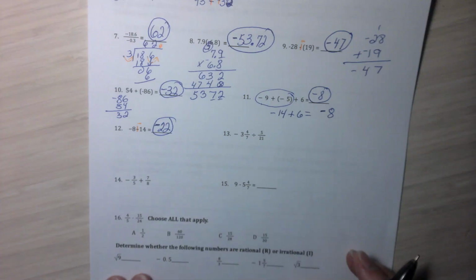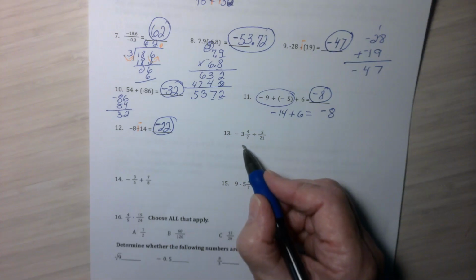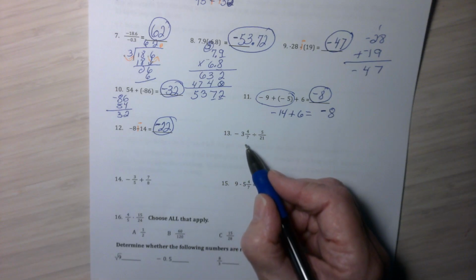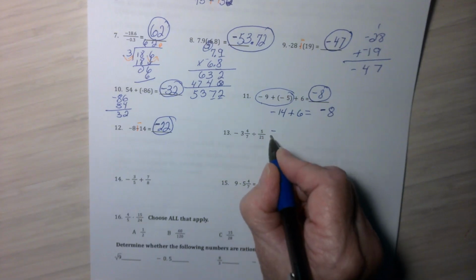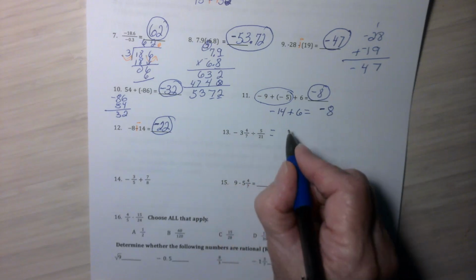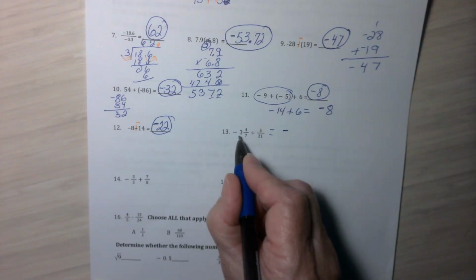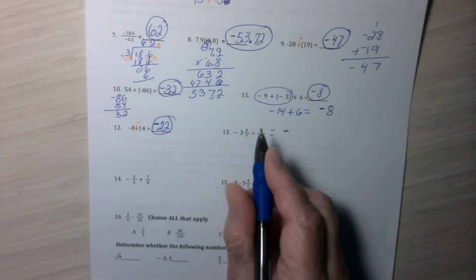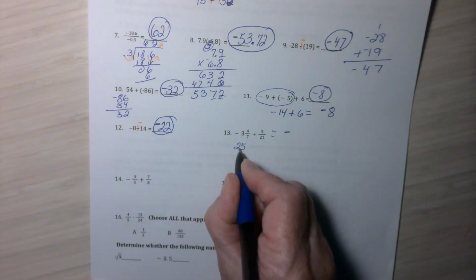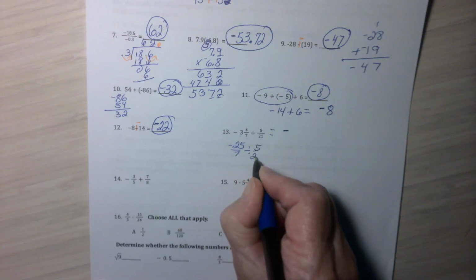Fractions. When you have fractions and you have a mixed number, you have to change it to an improper fraction. You multiply, add, and put it on top. And before I go on, the signs are different. I'm dividing. My answer will be a negative number. So 7 times 3 is 21 plus 4 is 25. I have negative 25/7 divided by 5 over 21.